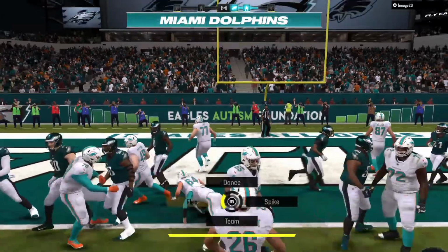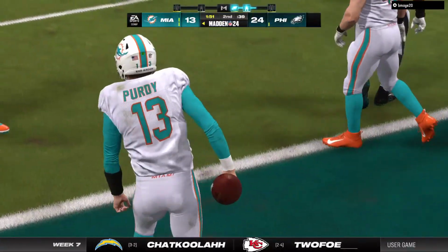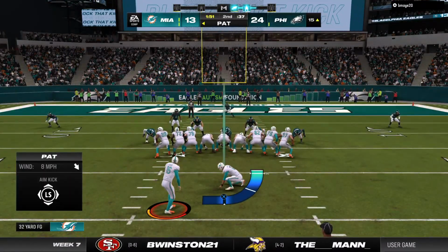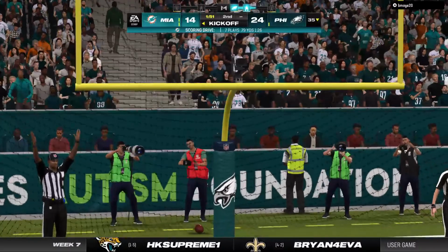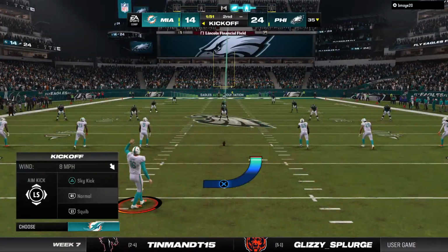Purdy on the sneak, and he is over the line for another rushing touchdown. Is he a quarterback or is he a tailback? The sneak successful from a yard out, and the Dolphins are able to make some inroads here to that deficit. Gano the extra point, and the lead down to 10, 24-14.